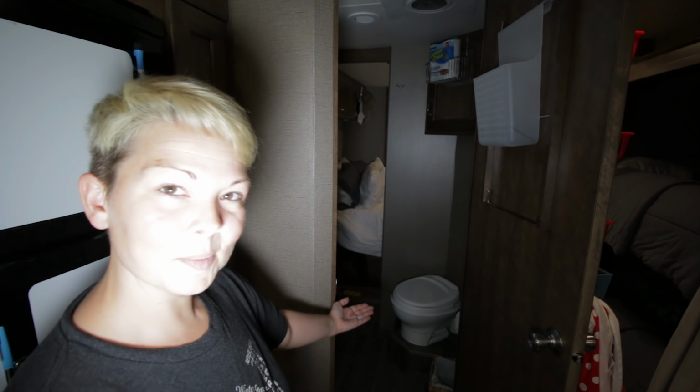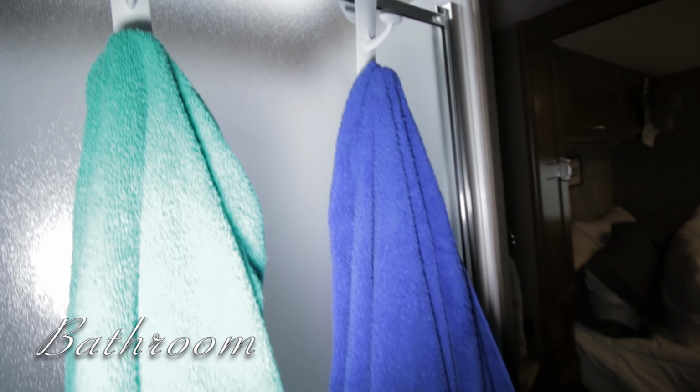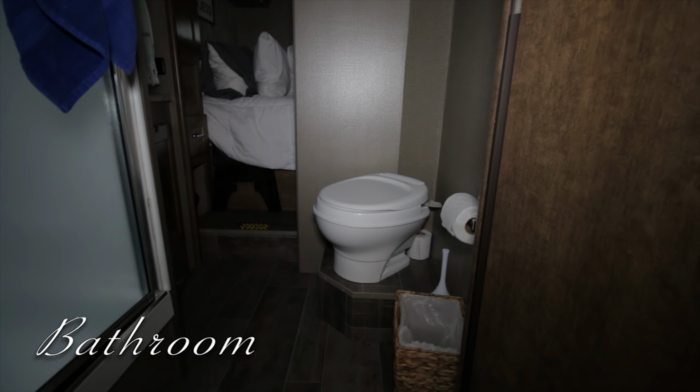And look in here, come inside the bathroom. It's not often you get a tour of the bathroom before the bedroom. There's a shower. Sometimes we have a sink and a toilet. So we're doing pretty good. Now we're entering the living quarters.